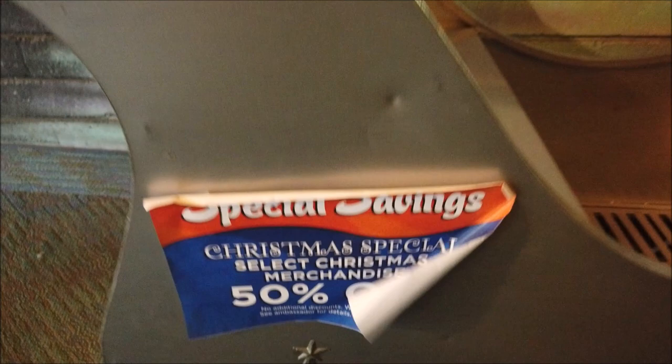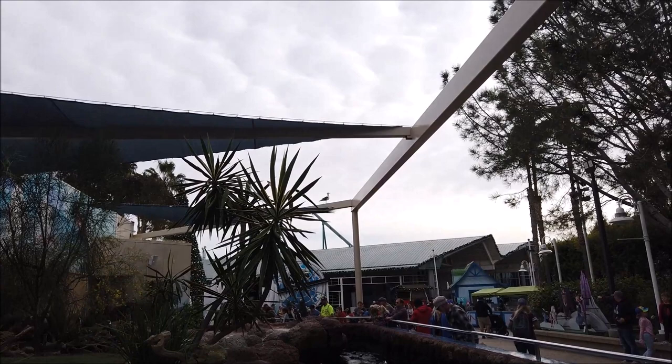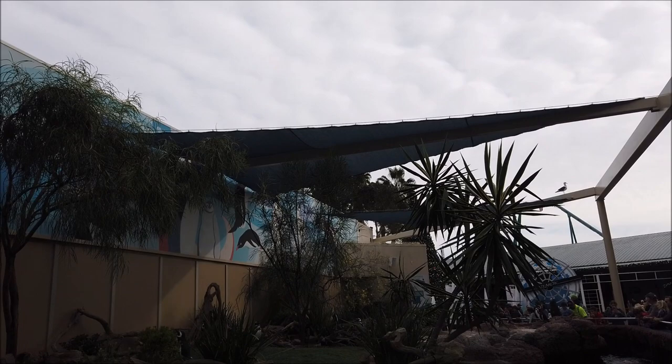It's a sled with nothing in it. Is the sled for sale? The penguins outside are back, and you can see they did install an awning. Not full coverage, but little areas of shade for them if they so choose.